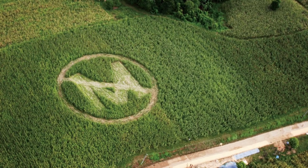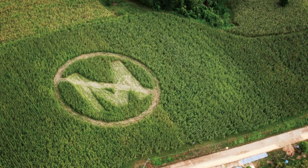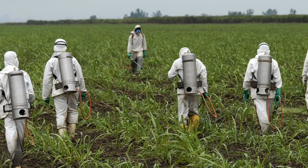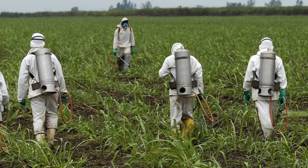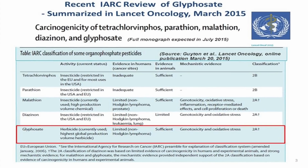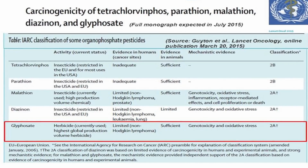You can get a speck of it on a leaf and it's probably gonna at least kill that leaf, if not kill that whole plant. So you can imagine, I don't even know how they've programmed these things to withstand countless spraying of this herbicide, but they did, and it's out there. It should also be mentioned that glyphosate has been labeled as a class 2A carcinogen by the World Health Organization, which means that it is likely to cause cancer in humans. You know, no big deal, just spray it all over our food.